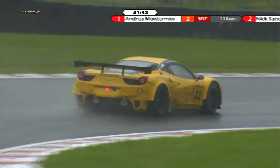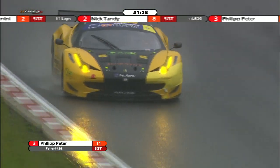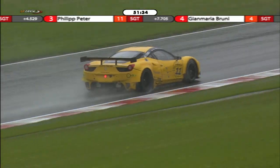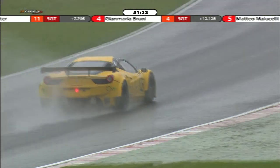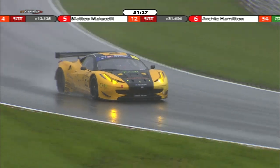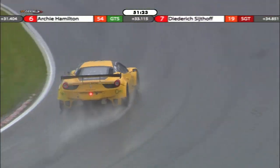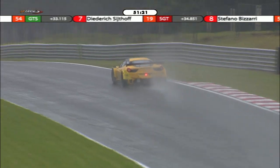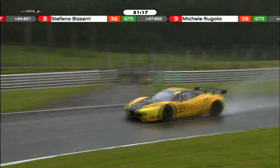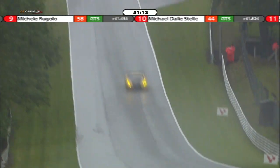Now, what can he do about closing in on Nick Tandy here as he kicks up a bow wave out of Druids on towards Graham Hill Bend? Through the left-hander he comes. Philip Petter, another driver who you'd always turn to pilot a Ferrari very quickly. He's been paired with Michael Brosnitsky for the past few seasons, and they were 15th in last year's International GT Open Championship. They've already had a couple of podiums this year. They were second in the opening race of the year, and of course, now they're also second in the second race at the Nürburgring as well.